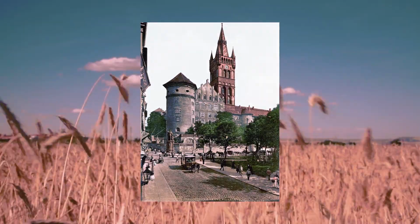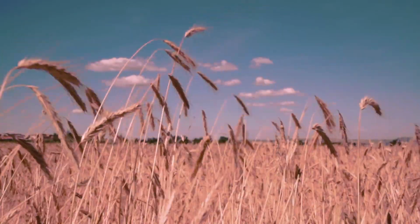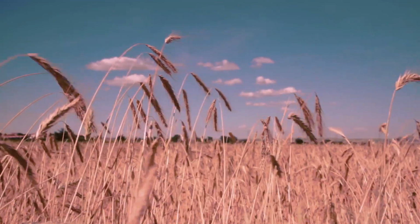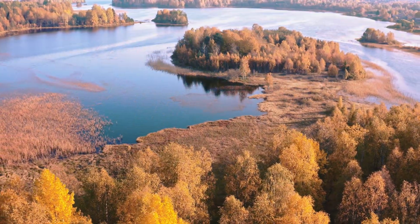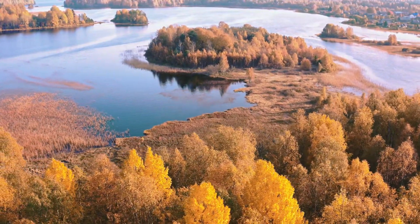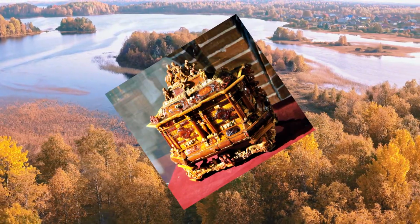The precise details of what happened next have never been confirmed. Some accounts suggest the Amber Room was packed into crates and loaded onto a ship, while others claim it was concealed in a bunker beneath Königsberg Castle. By the time Soviet troops arrived and seized the city in April 1945, the Amber Room had vanished without a trace.